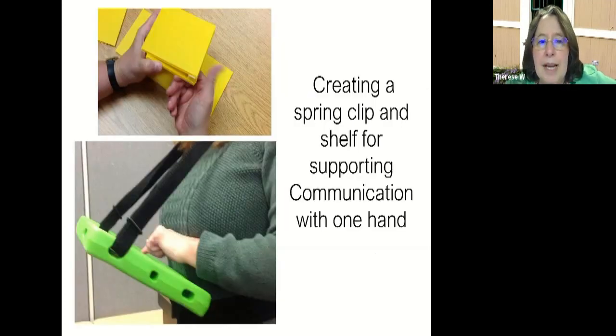Here's an example of making that spring clip and making a shelf and showing how you can do one-handed typing. This I worked with a woman who only had the use of one hand, and she was also deaf, and she was working in the shoe department, and she needed to be able to quickly communicate on the fly with the customers at Penny's.